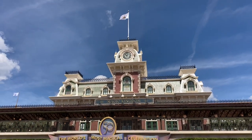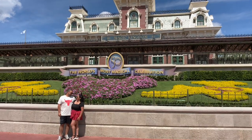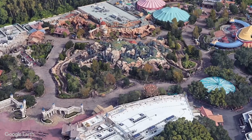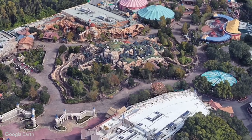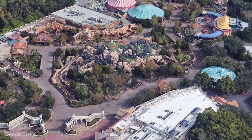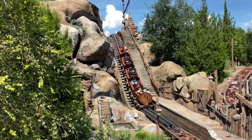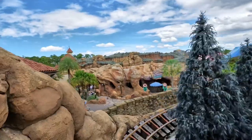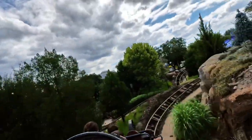We're here at the Magic Kingdom for the world's most magical celebration. The Seven Dwarfs Mine Train is where you can embark on an adventure deep inside the mine of Snow White's Seven Dwarfs. Climb aboard into a rustic mine train and make your way up a steep lift hill. At the peak, navigate down an age-old mountain with hairpin turns that teeter back and forth.